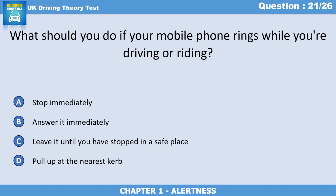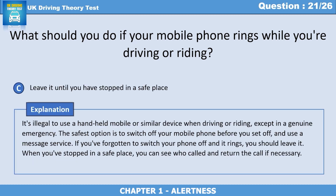Question 21. What should you do if your mobile phone rings while you're driving or riding? C. Leave it until you have stopped in a safe place. Explanation. It's illegal to use a handheld mobile or similar device when driving or riding, except in a genuine emergency. The safest option is to switch off your mobile phone before you set off and use a message service. If you've forgotten to switch your phone off and it rings, you should leave it. When you've stopped in a safe place, you can see who called and return the call if necessary.